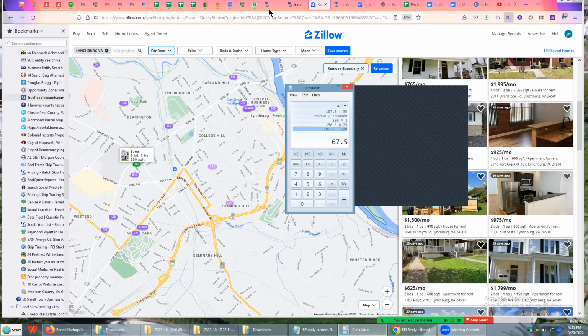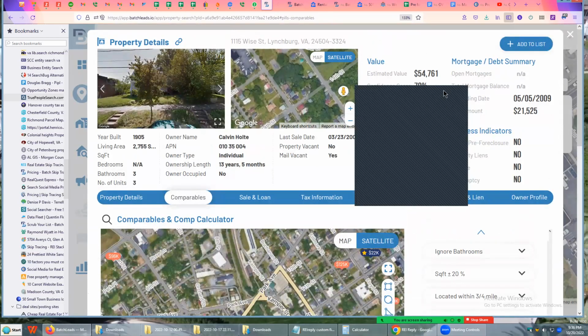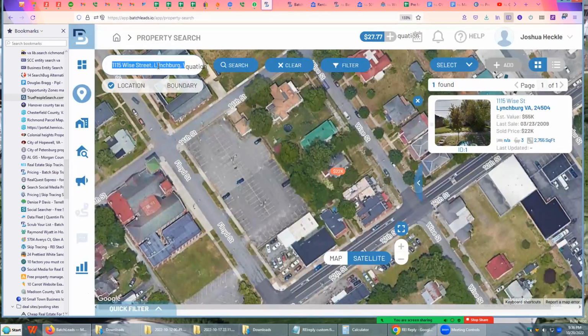So I want to do at least one more, and I'd like to do a single family. Do you have a single family that we can run comps on? Yes, I put it on chat, Josh.